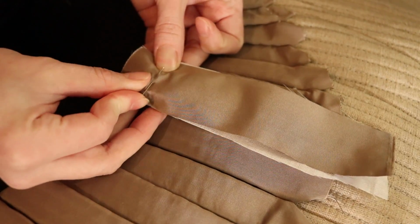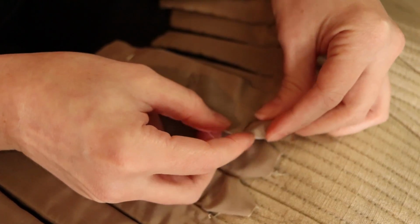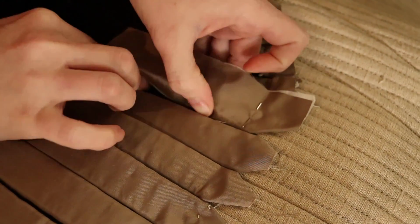Instead of binding all of the edges, this particular style of stays has you actually wrap each tab individually with your layers of fabric, and then you'll end up lining each one of them individually as well, and the body fabric will cover up the raw edges on the top of the tabs.